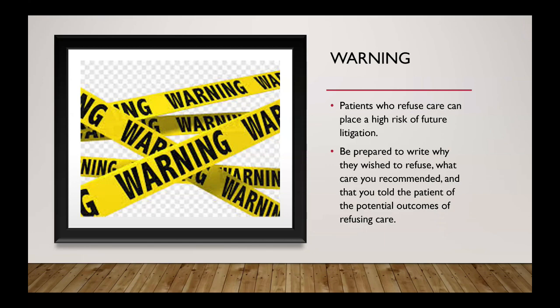Be prepared to write why they wish to refuse. Why do you not want to go to the hospital? What care you recommended, and that you told the patient of the potential outcomes of refusing their care.